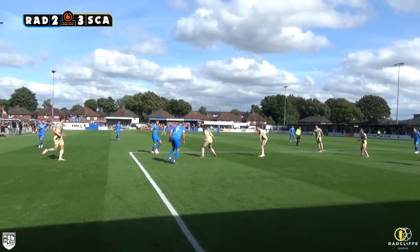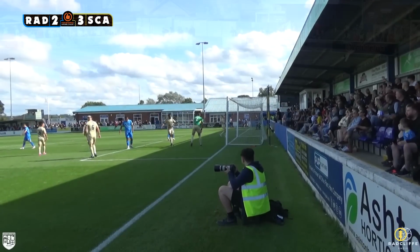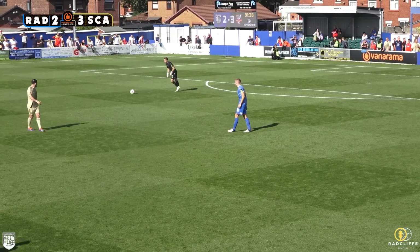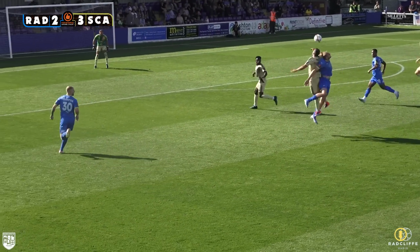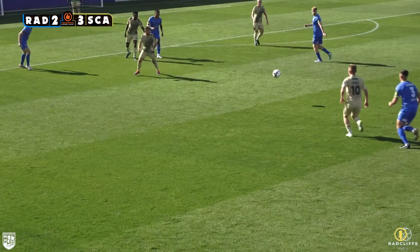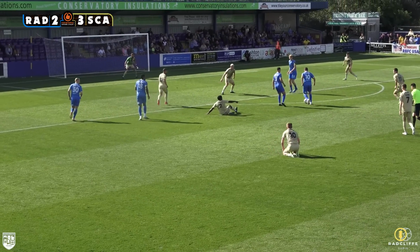Just over the top. It opened up beautifully for Sargent, but in the end he got a bit too much out in his effort. Back to Ygggg. He's just going to have to pump it along your field, and he does. Towards can he flick it on? He can. It's headed away by the legend. And then Ygggg coming forward now. Outside the penalty area.